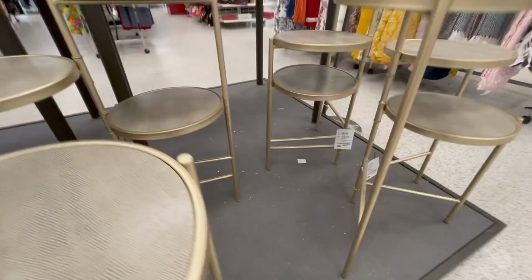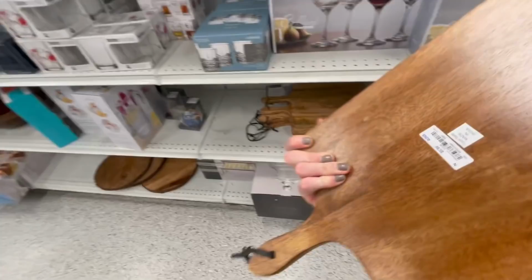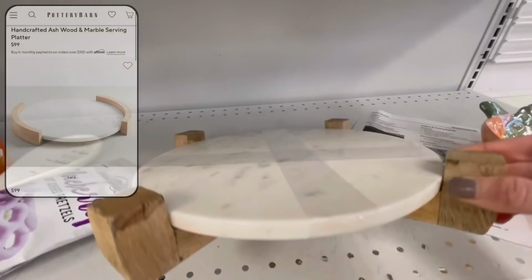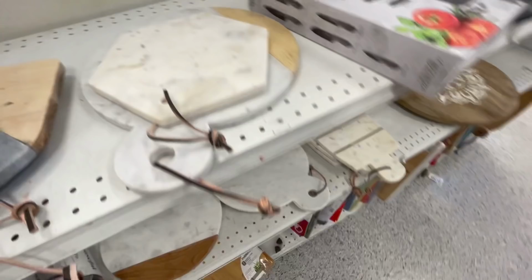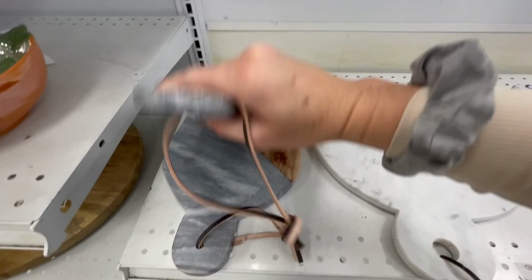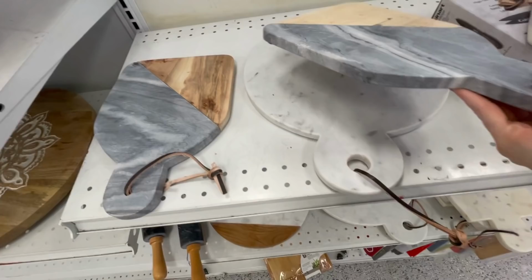And then my favorite section while I'm here, and I feel like I almost always find something, is their serveware section. And they have some really nice cutting boards and serving trays for next to nothing. These are definitely cheaper than Home Goods prices. This really pretty tray was only $12, and there's one at Pottery Barn that looks super similar for $100, which is crazy. They also always have really pretty marble cutting boards with different designs and patterns, and I see a lot of the wood and marble ones that are mixed together, which I love, and I think that the contrast of the cooler marble and the warmer wood just looks really designer and expensive, and these guys are always under $10, which is so crazy.